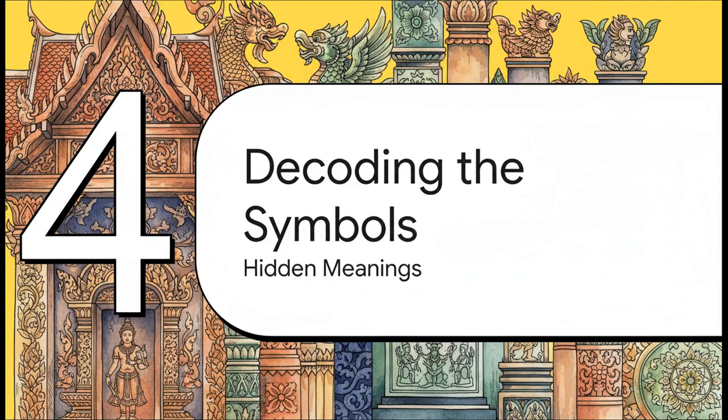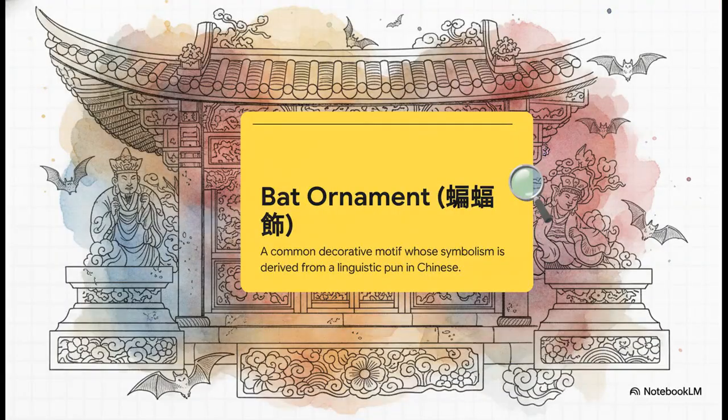All right, for our final part, we're going to put it all together and decode the symbols. We can now recognize the different crafts, right? So let's learn the hidden language behind some of the most common shapes and figures you'll find all over the temple. So let's start with this one. You see bat ornaments everywhere in a temple. And you might be thinking, bats? Really? It seems like a strange choice for a sacred space, doesn't it? But trust me, there's a very, very clever reason.